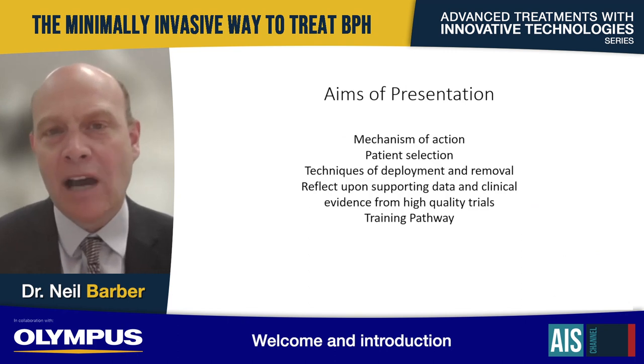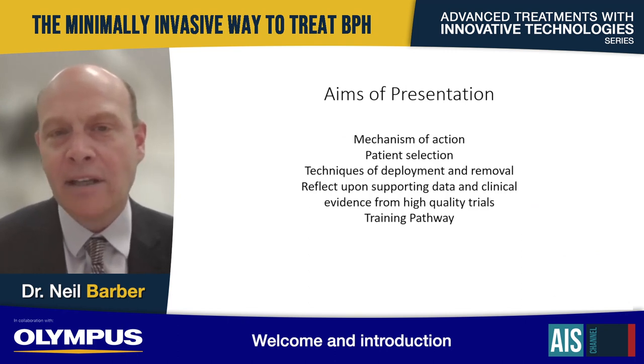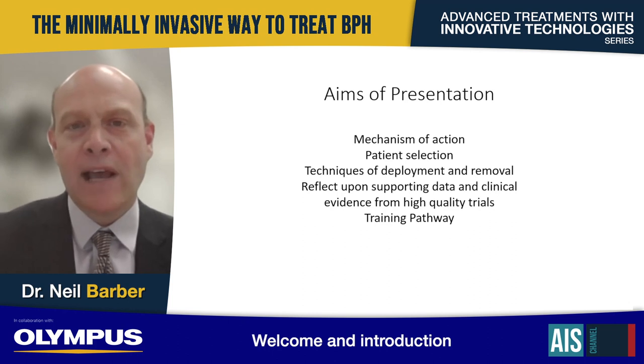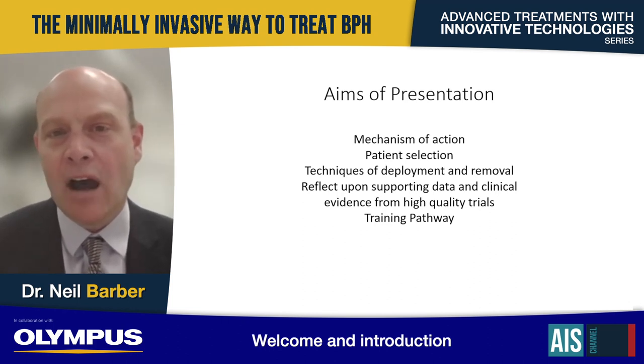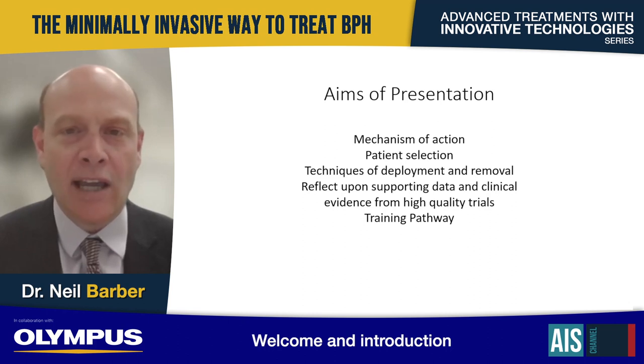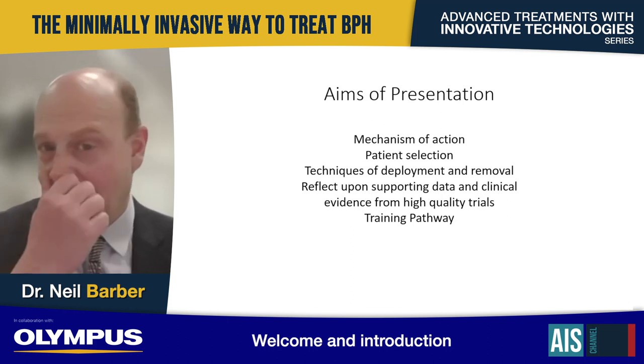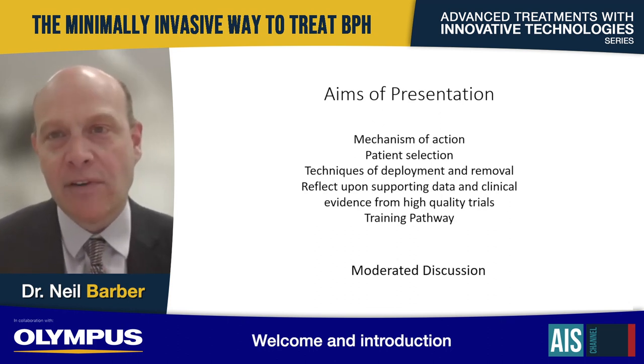The aims of the presentation are both to cover the mechanism of action of this device, understand best patient selection in terms of who you may offer it to, discuss techniques of deployment and removal of the temporary device, and then reflect upon the supporting data and clinical evidence from the high quality trials available, and particularly from Dr. Chuktai looking at the prospective multi-centered randomized trial versus sham, MT03, in which he was involved. We will then also discuss the best way to learn to deliver the procedure in terms of a training pathway. And then finally, hold a discussion in terms of understanding all these aspects of this device and what place it may have in the future in the surgical management of men suffering with symptomatic BPH.